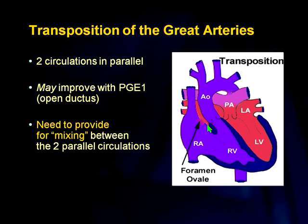Let's look at transposition. Here's what's going on. You have two circulations in parallel. So all the blue blood is going through the right heart aorta back to the right heart. On the other side of the heart, bright red blood coming back from the lungs, going to the left ventricle and back out the pulmonary artery to the lungs, okay?